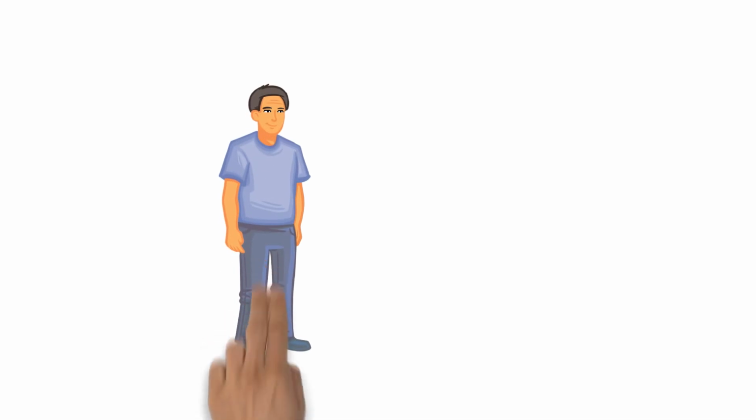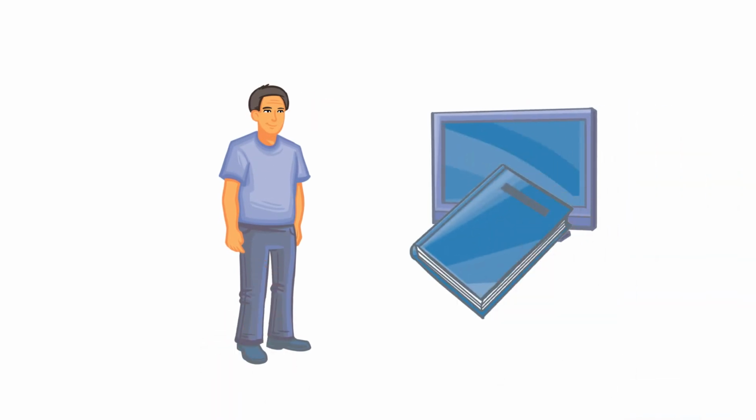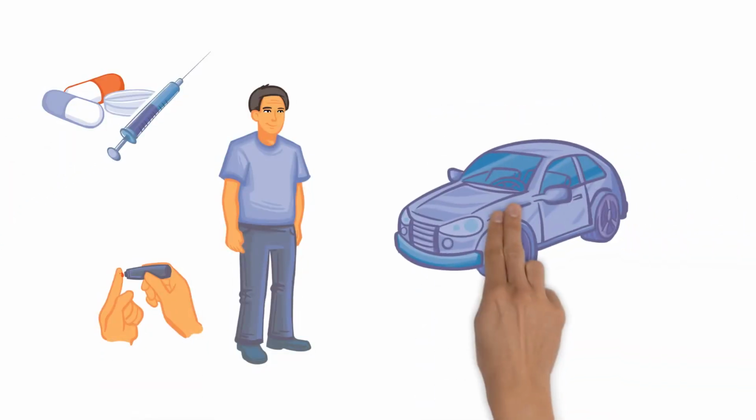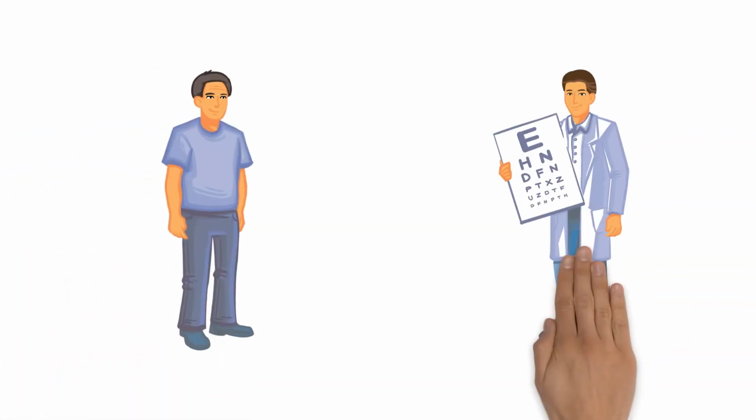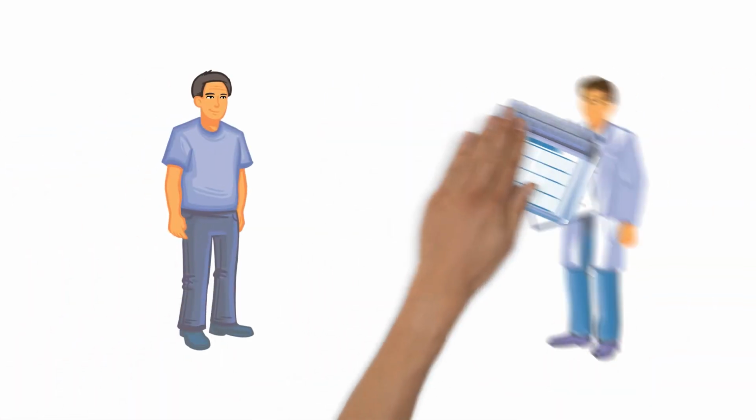For someone like Joe, visual impairment can hugely affect his everyday life, from managing his diabetic medications to preventing him from being able to drive or even work. And if left untreated, he could even lose his sight. Joe should visit his ophthalmologist on a regular basis.